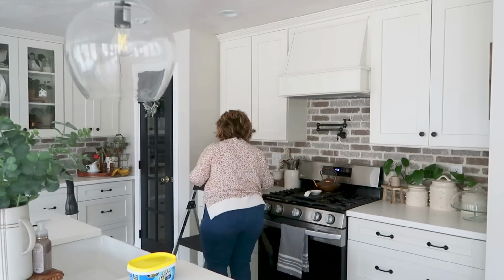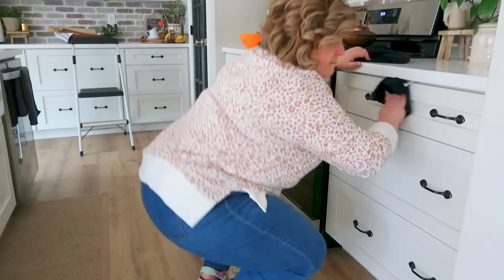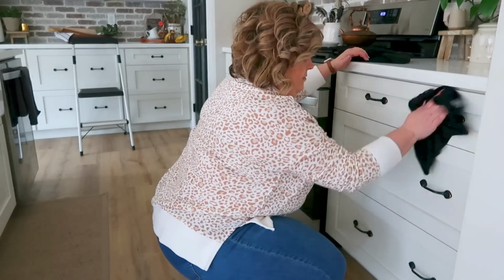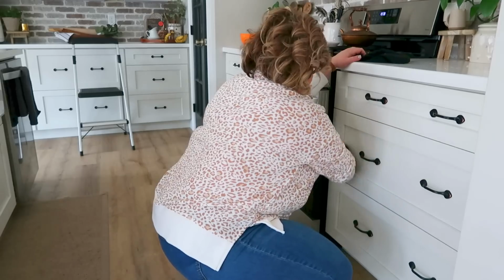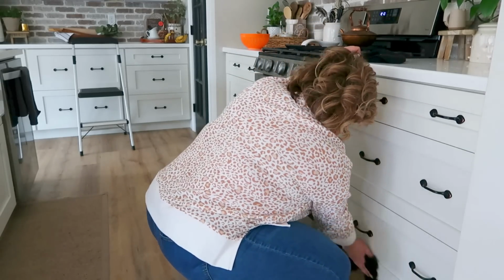We worked with a designer. I showed them what I wanted, and they put it together. They told us exactly what we needed, built us a package, and then we just purchased it that way. So we definitely did some upgrades. We did all drawers on the bottom, and I am so thankful we did. I love my drawers more than I can even tell you.